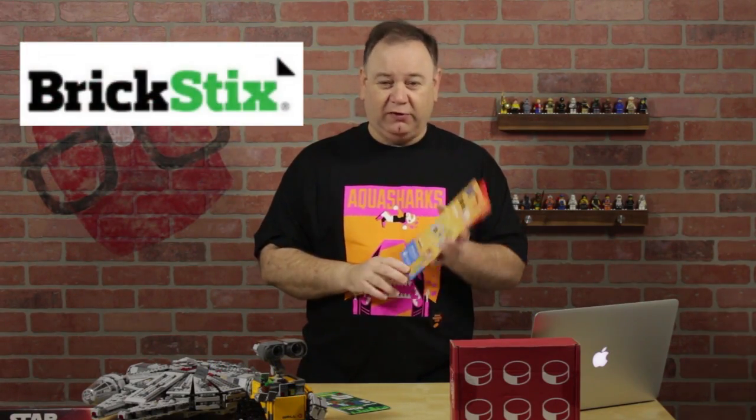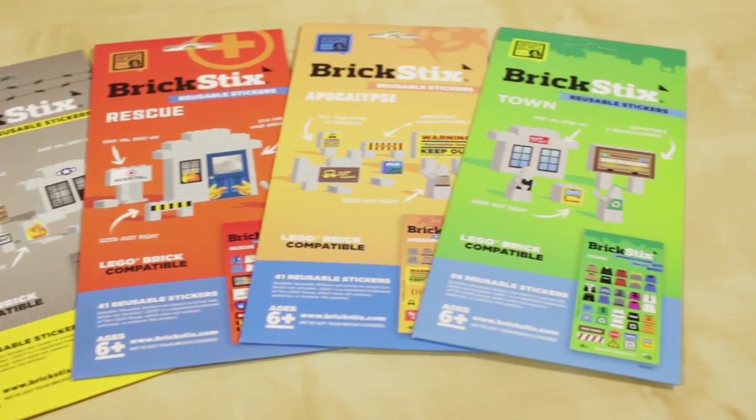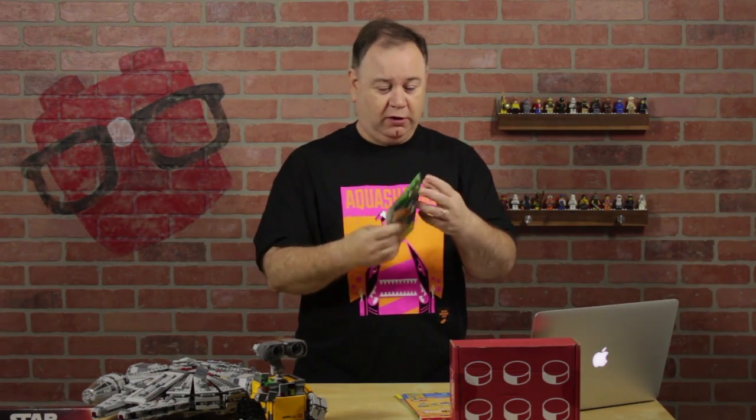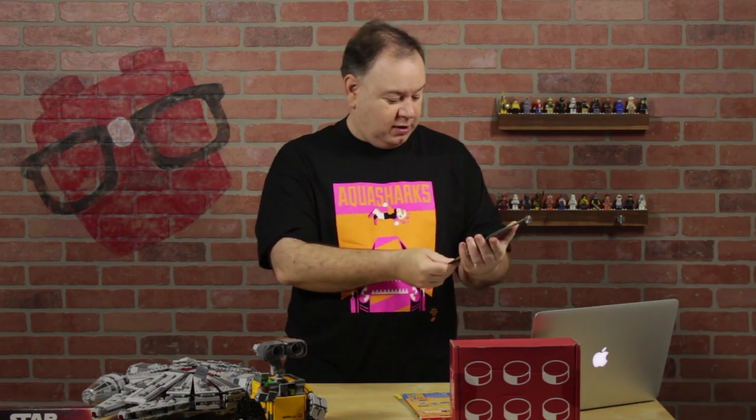BrickStix. BrickStix are reusable stickers that allow you to customize your mocs and your figures to whatever theme you happen to be liking. They've got Apocalypse, Rescue, World War II, Town, Zombies. That's actually this stick right here. Each pack comes with a full sticker sheet like that. And there's stickers to put on your figures. For the torso pieces, there's pieces like the We're Alive sign here, some windows, some boarded up windows, a fire.